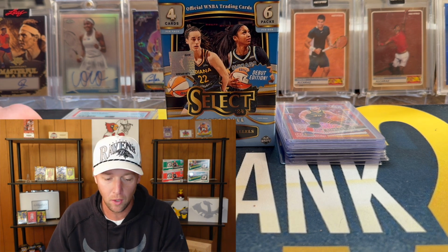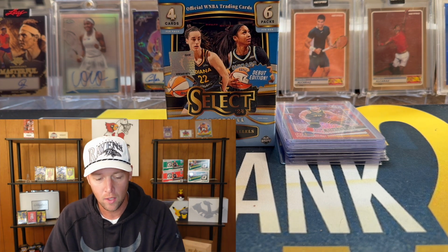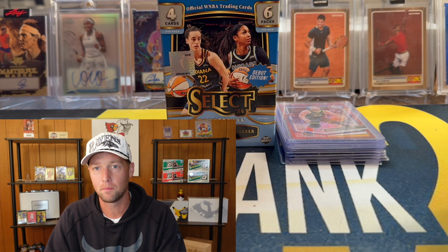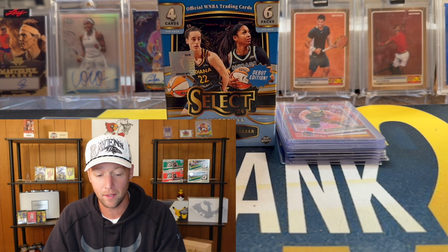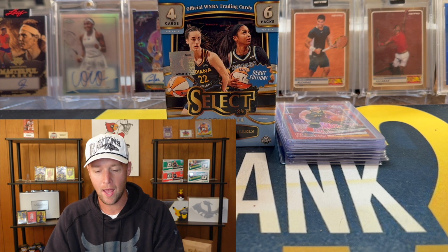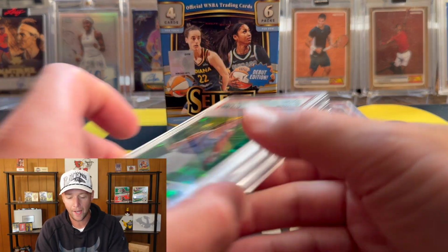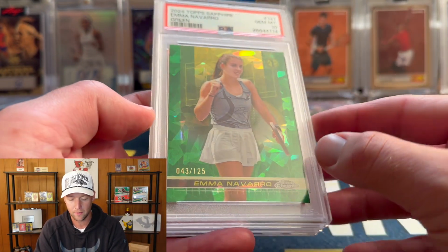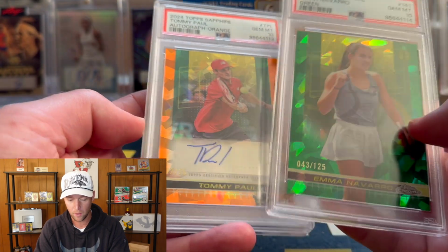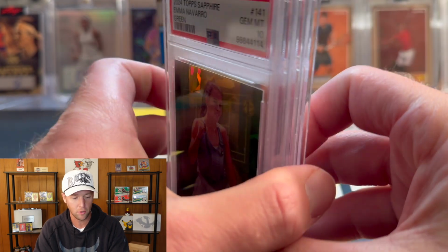And also, if you saw that video, you saw that I got cashed out by Key Cards. I recently got back a pretty decent sized PSA submission, and he picked up most of that submission, and that allowed me to basically cover the grading costs. And then I got to keep some of these cooler cards basically for free. So I'm keeping the Emma Navarro, the Tommy Paul, and the Elena Rybakina. I just wanted to show those briefly.